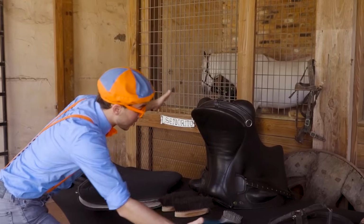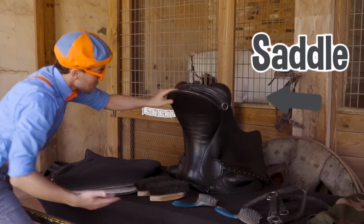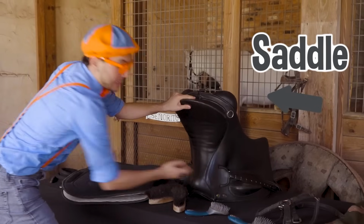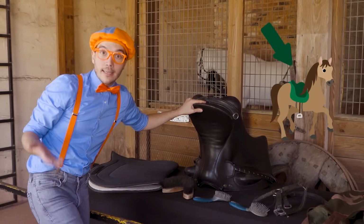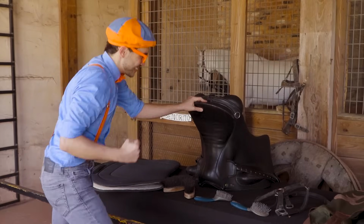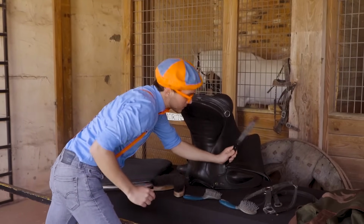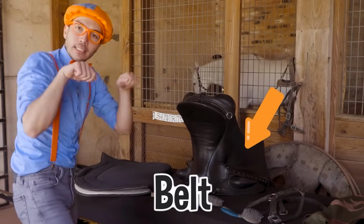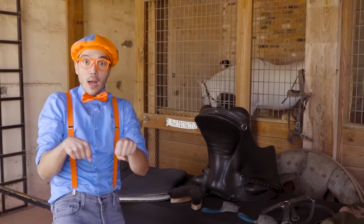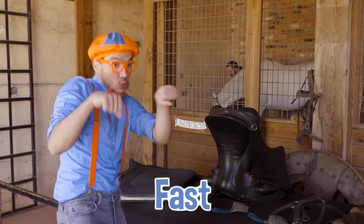Yeah. Whoa, and look at it. This is a really big saddle. The saddle can be kind of heavy, and it goes on the back of the horse so that the knights can ride all around. And it buckles in, so it's kind of like a belt for the horse. Woo! Well, just clip that in, get on top, and ride the horse super fast.